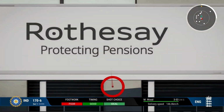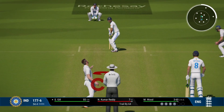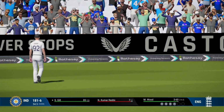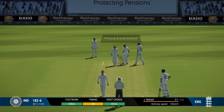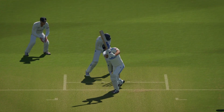Well, there we go. Welcome back. Top edge 6. Late cut, but does it have enough behind it? There is no one there. Flighted inside edge and another dropped catch from the keeper. That's the 3rd of the day.